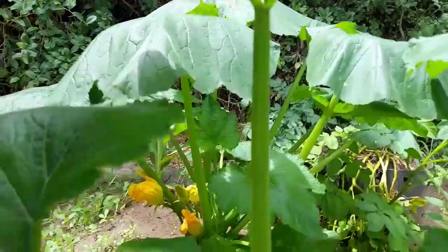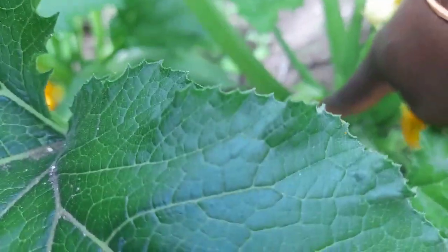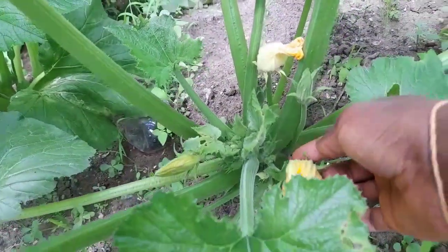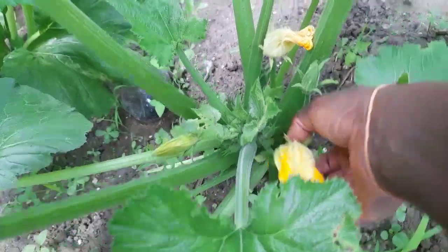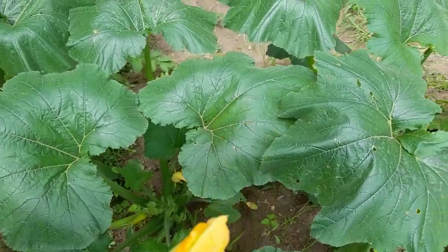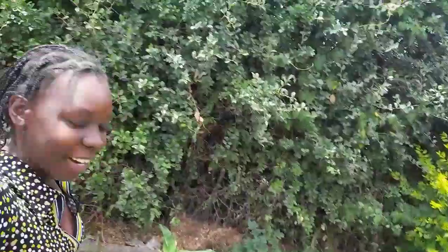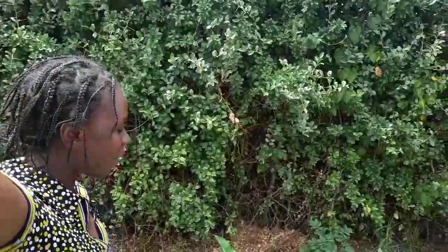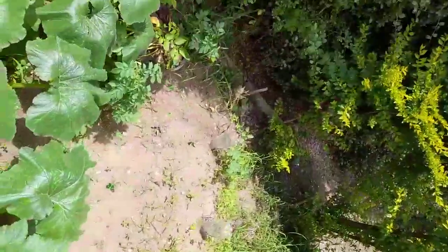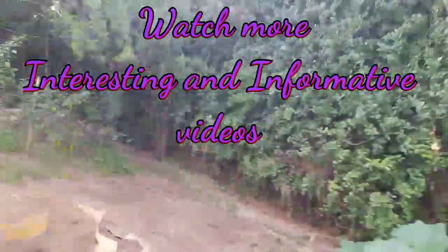So I'm going to take one male from here, because this is also going to be a male, and it's going to open up tomorrow. So let's take one male from here in case the one in the fridge doesn't work. Yeah. So this I'm going to take to the fridge. Tomorrow morning we are rushing to do some hand pollination. God willing, it's going to be open. I just walked to the garden and this is what I found.